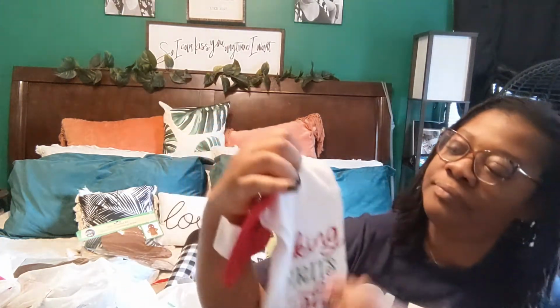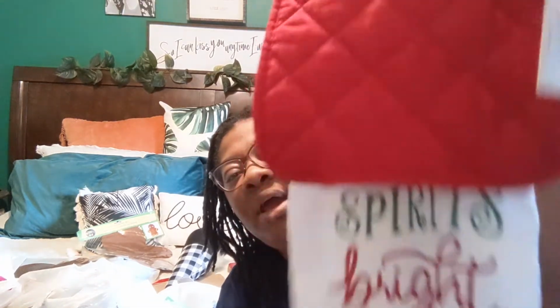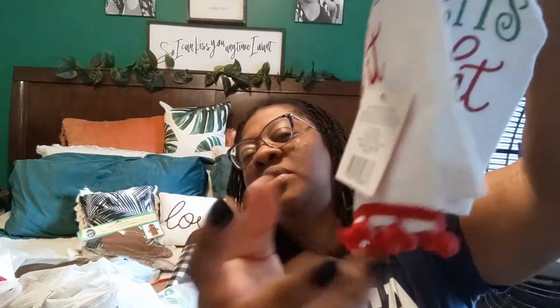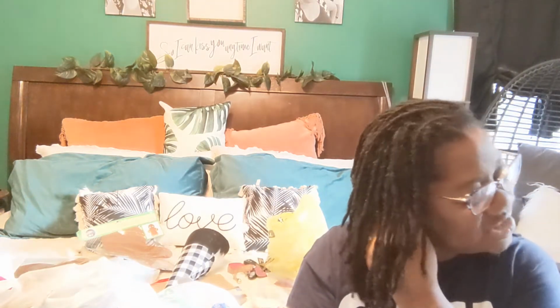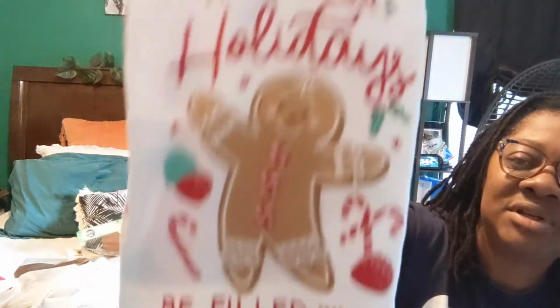So I got this set, all twisted around. This is a pot holder and a dish towel, and it says Baking Spirits Bright as well on this. I love the little balls on the end. And then I also got this one. I'm doing a gingerbread theme as well, y'all, mainly in my kitchen, but in other places as well. And this one says, may your holiday be filled with lots of cookies. So I thought this was cute.